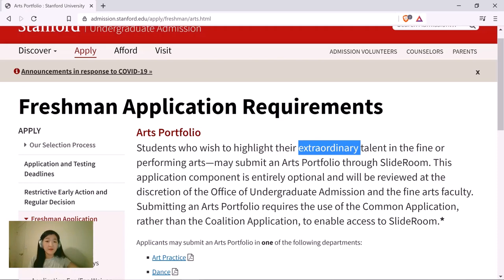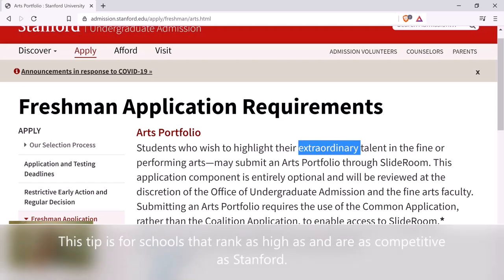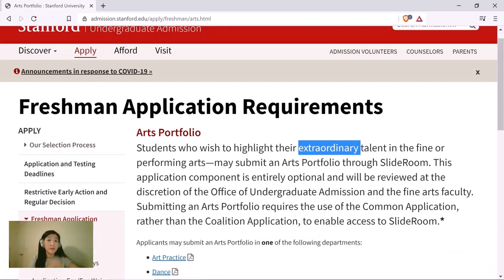through the slide room. I emphasize the word extraordinary because again, if you submit an art supplement, you should be expecting to get a score of 5 or 6, or at the very least, only have a very, very small chance of getting a score of 3 or 4 or below. Note that the application component is completely optional, so it's still possible again to get admitted into a school like Stanford without submitting the arts supplement.